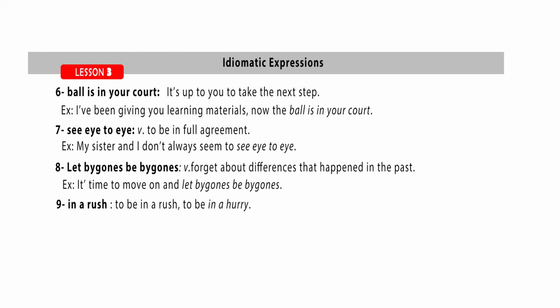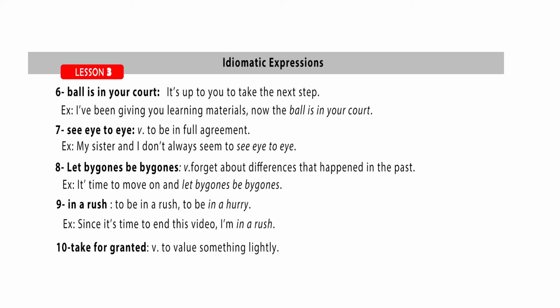Number 9 is to be in a rush, meaning to be in a hurry. For example, since it's time to end this video, I'm in a rush. And finally, this brings us to the very last idiom, to take for granted, which means to value something lightly. For instance, Big Sean is a great rapper, but I believe his talent is taken for granted.